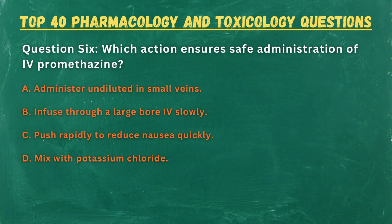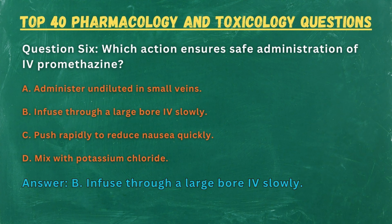Question 6. Which action ensures safe administration of promethazine? A. Administer undiluted in small veins. B. Infuse through a large bore IV slowly. C. Push rapidly to reduce nausea quickly. D. Mix with potassium chloride. Answer: B. Infuse through a large bore IV slowly.